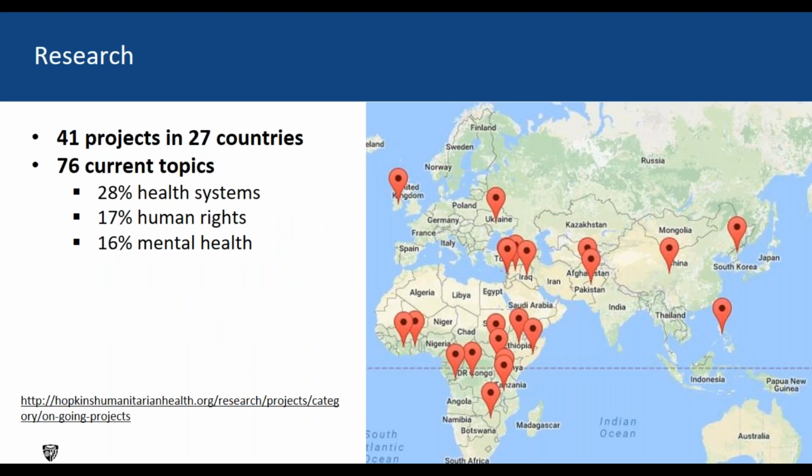So it's constantly changing, as you can imagine, because our lives are often grants, and which grants we get, and then how it changes, and then when a grant is over. But as of, I think it was 3 months ago, we have 41 projects in 27 countries. These are just the Center for Humanitarian Health. The school is of course much bigger.